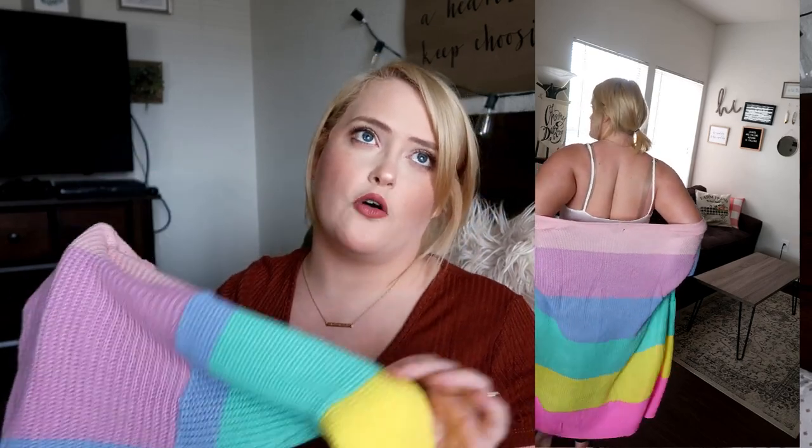But if you want something that's a little bit tighter fitting, then I would probably size down one, which I think I would have done. However, it's not overly big, so it's not worth it to me to send it back for a smaller size, especially because I'll probably end up wearing this instead of my robe, which I literally wear all the time and I need to stop wearing.